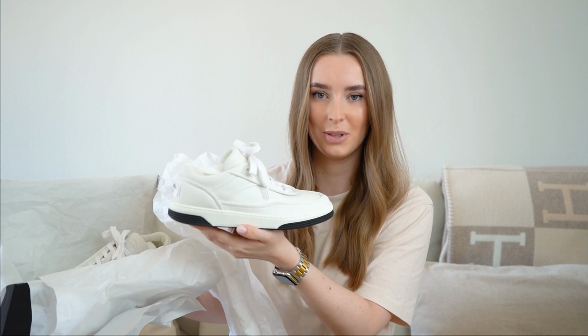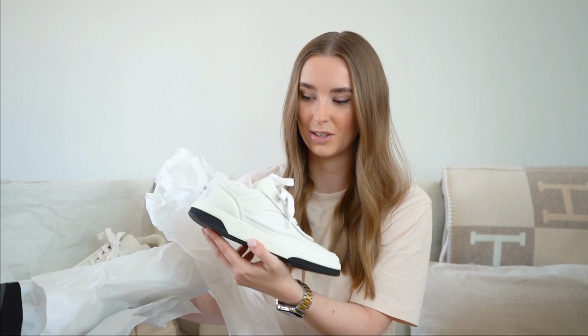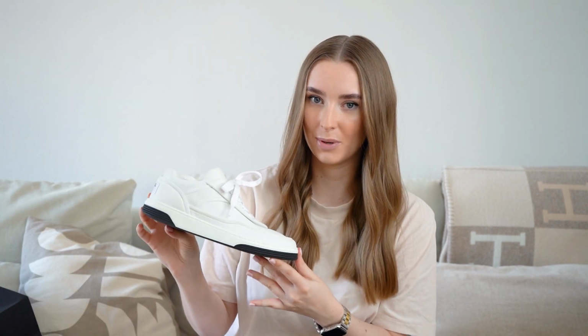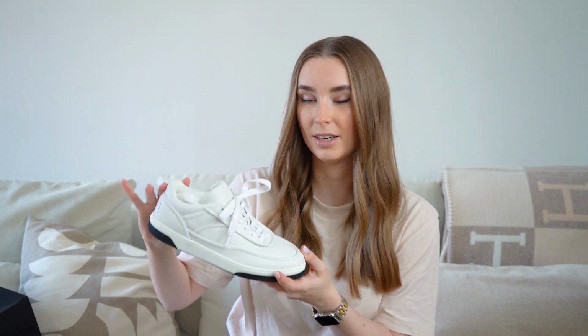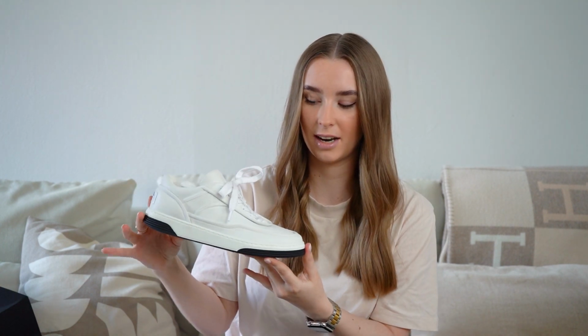I will ensure to include some close-up shots so that you can see all the small details that are so pretty. These are my very first Chanel shoes, but I'm so impressed already because let me tell you guys, they are so comfortable. They're super lightweight and they're incredibly soft because all the sides here are padded. I've actually not worn them out yet, but just from trying them on in the store, I feel like they're the most comfortable pair of sneakers that I own.